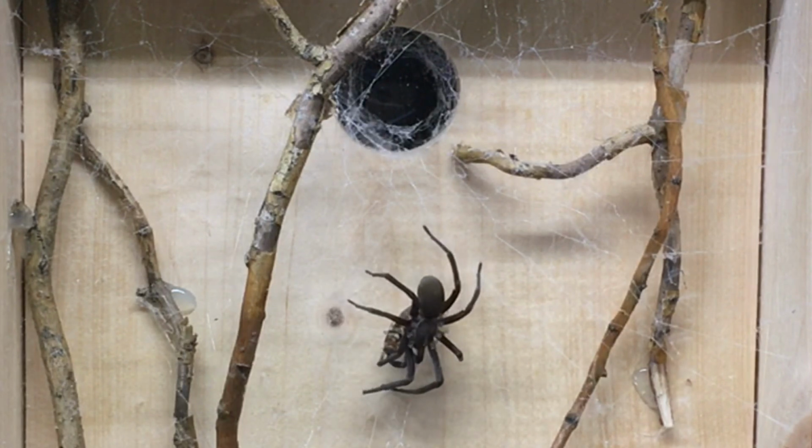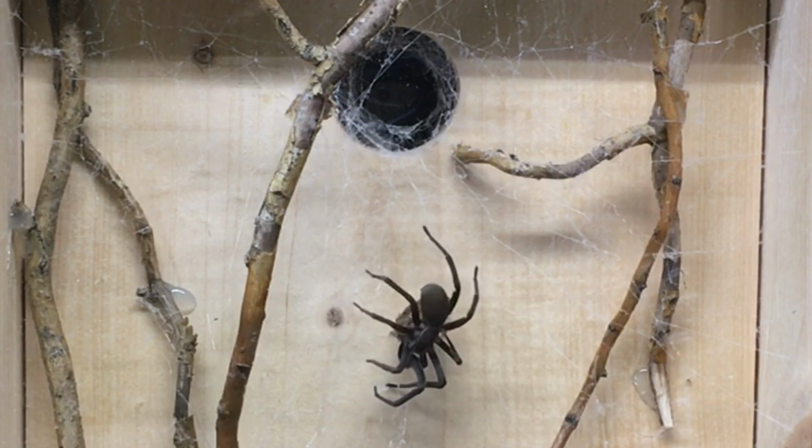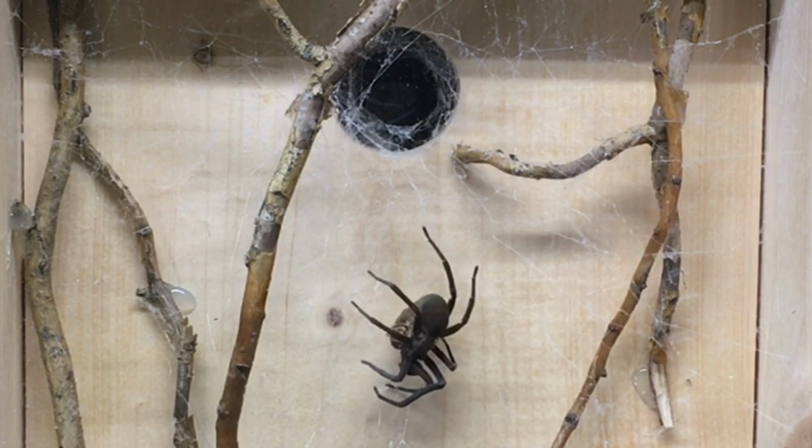You might notice there's a wingless fruit fly on the left. Just incidentally, I do feed fruit flies to creatures right near this enclosure, and I guess that one got loose.